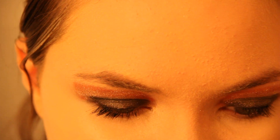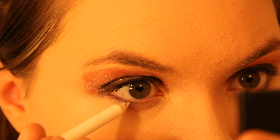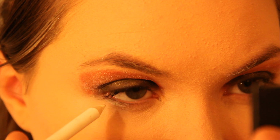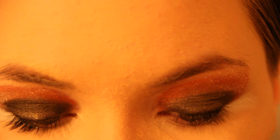Okay. Just taking a white eyeliner. I'm going to use a little mirror here. Yay. And I'm just going to go underneath here. Okay, got the white on. Like how that looks. I'm not going to do anything up there. She didn't really seem like she had anything up there. I'm just going to do the liner now.